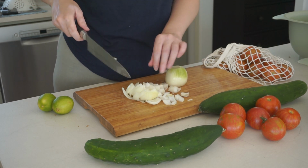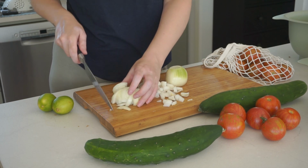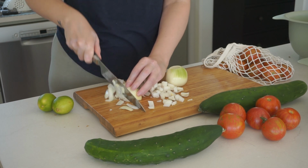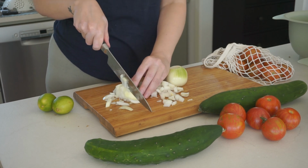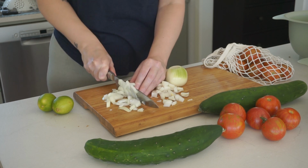I'm not going to have as much onion in the pico de gallo, because if I'm going to preserve it in the fridge, I can only imagine that the onion is going to taste more and more of onion. You know, it's a pretty strong onion.